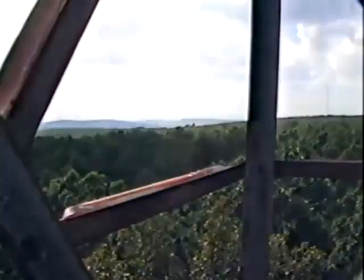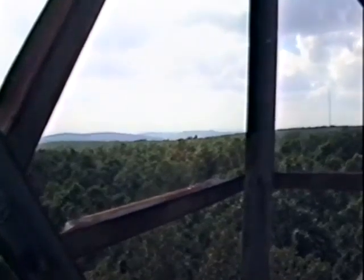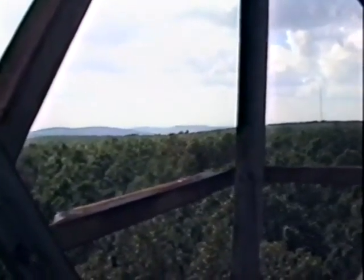Here we are, out of breath and all. Okay, there's your power plant right over there. See that brown thing on top of the hill? That's where your power comes from. All right, I hope you can see this in the camera, but we'll zoom in. I guess we are zoomed in.